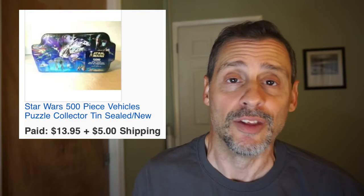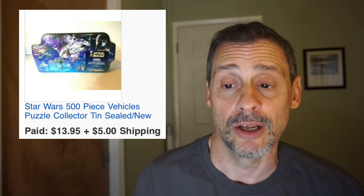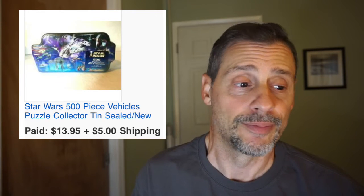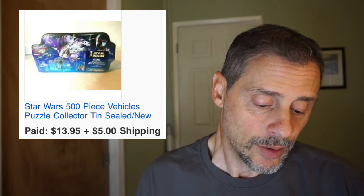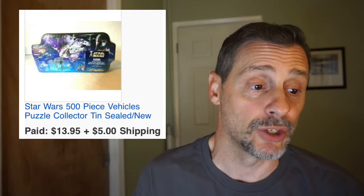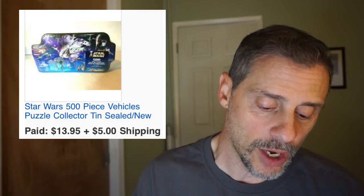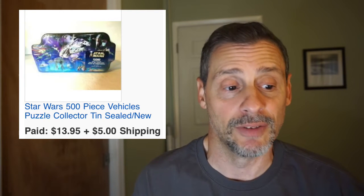Alright, here we have something that's been very popular these days, puzzles. This one I've had for a long time. I got this when I met someone that had a truckload of toys, and I bought a few boxes, probably like 40 items, and I spent like $80. And this is now pure profit because I've made my money back and plenty more. I only have a few items left out of that whole haul. So zero cost. It took about a year to sell. Sold for $13.95 plus $5 shipping, and netted about $11.